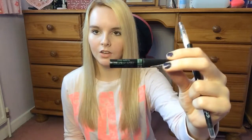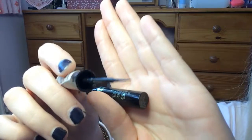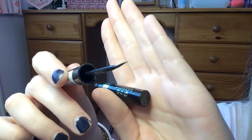Now as for eyeliner, I'm taking these 4 eyeliners. 2 of them are liquid liners and 2 of them are pencil liners. So I've got Miss Sporty Studio Lash Eyeliner, which I've said before is one of my favourite eyeliners because it's so easy to use and precise.